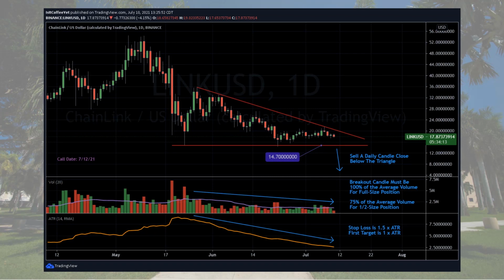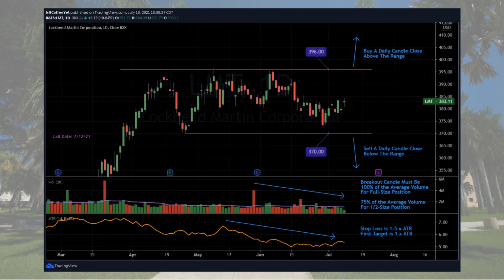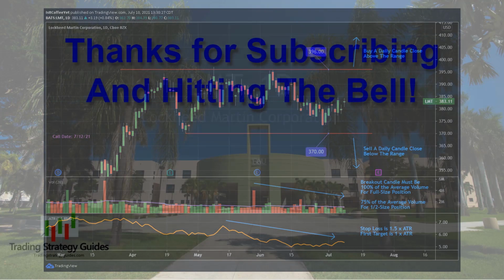Remember our Chainlink trade plan for today. We're going to sell a daily candle close below the triangle or below 470. And our Lockheed Martin trade plan, we're going to buy a daily candle close above the range or above 396, or we'll sell a daily candle close below the range or below 370. For both trades, take a full size position if you've got average volume or better, half size if you've got 75% average volume or better. Your stop loss is 1.5 times the ATR, and your first target is 1 ATR.